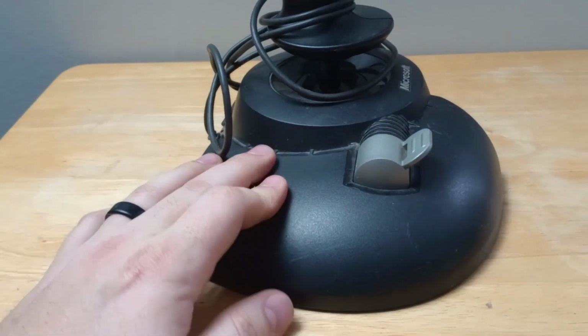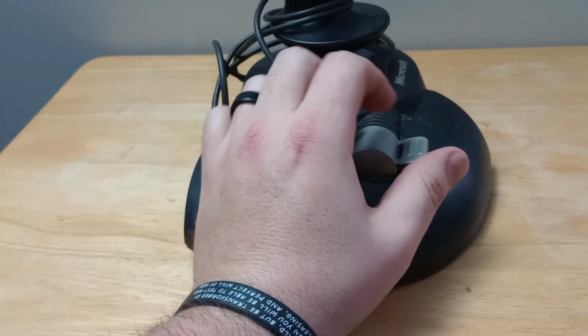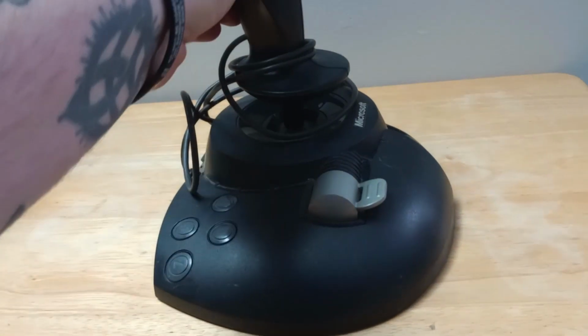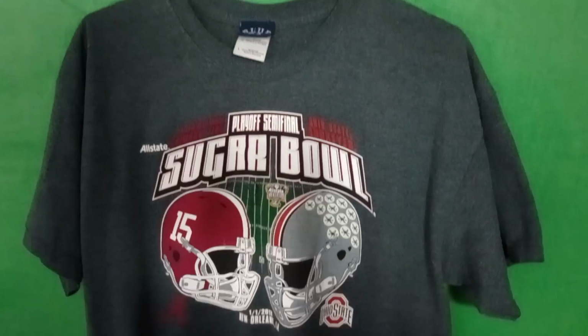Has all these buttons on there, and just for any typical thing, but really neat little item. So great pickup.